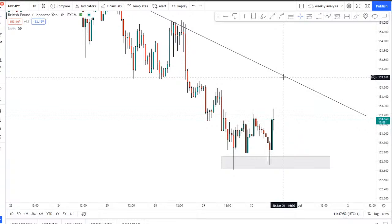Okay, Rex, do you scalp in a 1 minute time frame? And how many pips do you normally go for as well when you scalp?